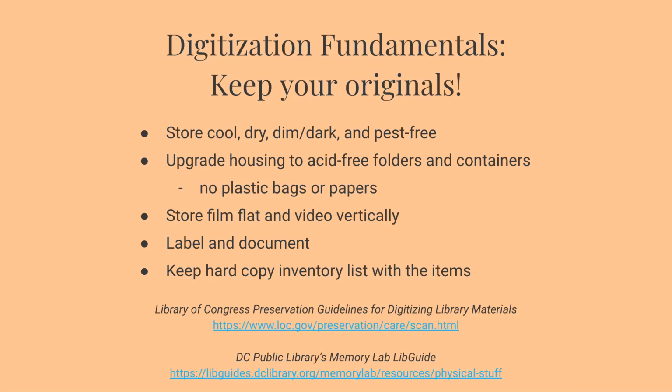And also, don't keep any tapes or films in paper or plastic bags. Always, you want breathable containers. Store films flat and video vertically, and keep a hard copy inventory list with all of your items.